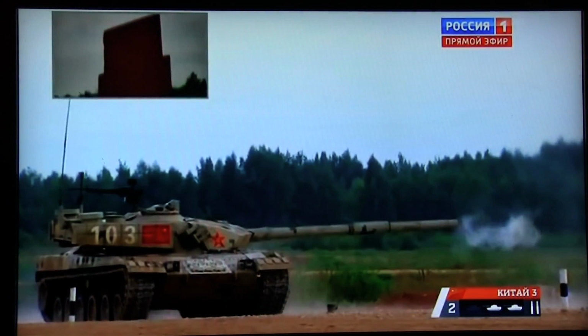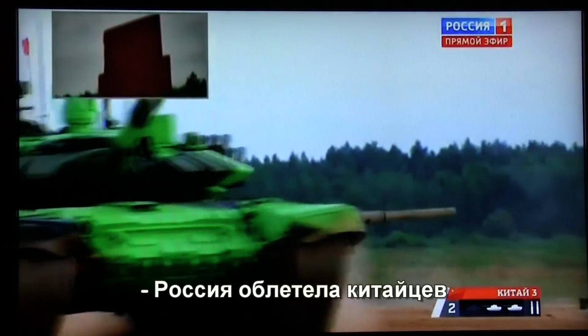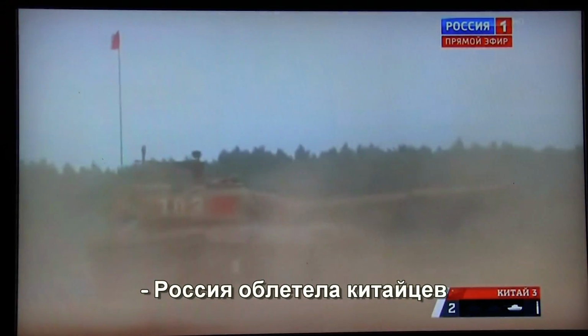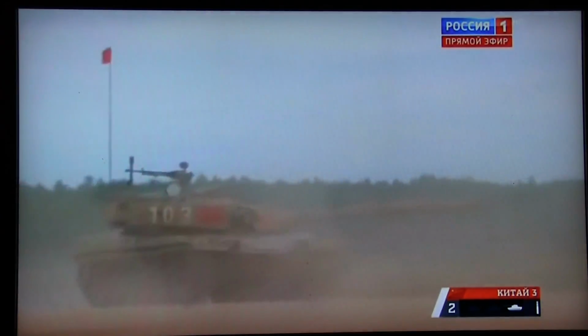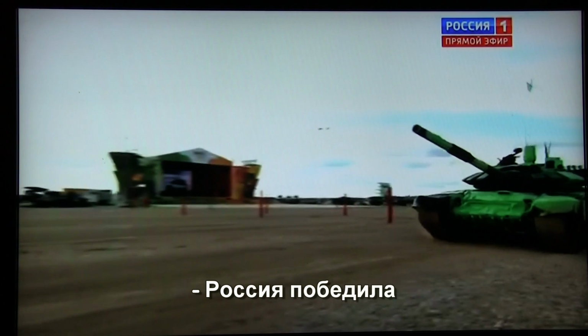Uh-oh, is he gonna hit it? Went right past it. Oh no, he hit it. He clipped it. Looks like Russia got it. Russia won.